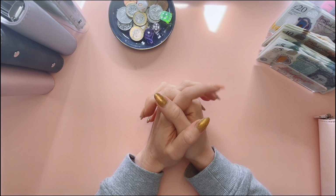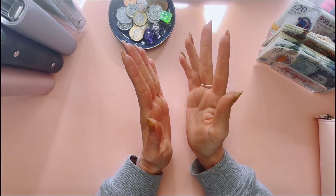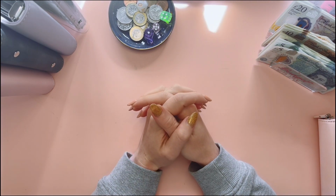So today we are doing our first cash stuffing for September. How the hell are we already in September? It's beyond me. This year is flying by.